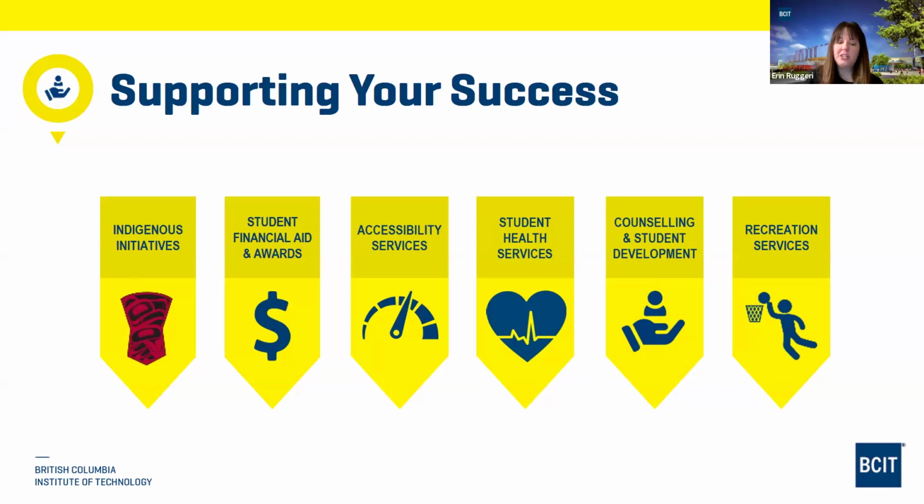Firstly, if you are of an Indigenous background, BCIT Indigenous Initiatives is here for you to ensure a smooth transition into your first year. They offer peer-to-peer mentorship, a welcoming gathering place on campus, and provide clarification on Indigenous funding options.